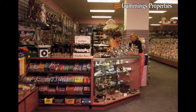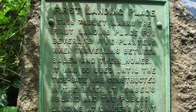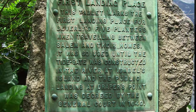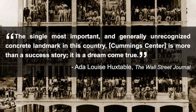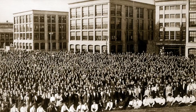In a prominent Wall Street Journal feature story in October 1997, architecture critic Ada Louise Huxtable described Cummings Center as the single most important and generally unrecognized concrete landmark in the country. More than 5,000 North Shore workers once again work in the long, glass-walled buildings with magnificent views over two on-site ponds and the Bass River.